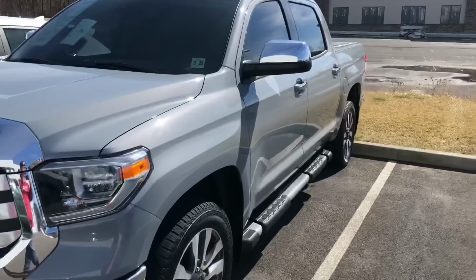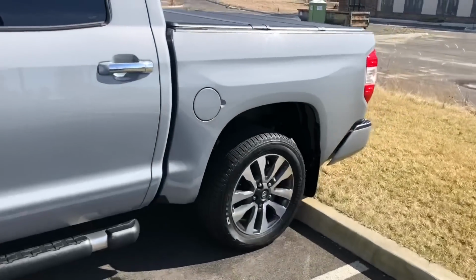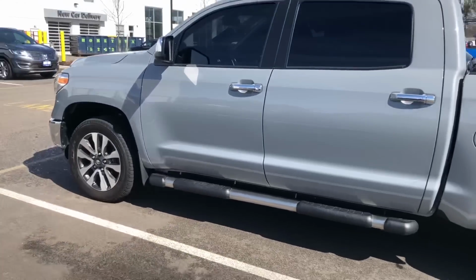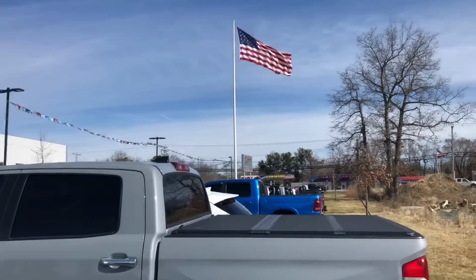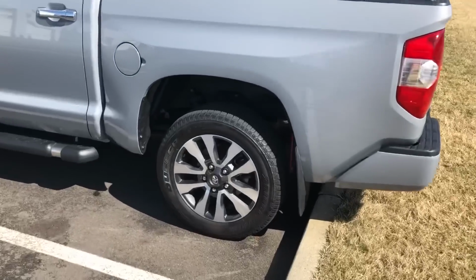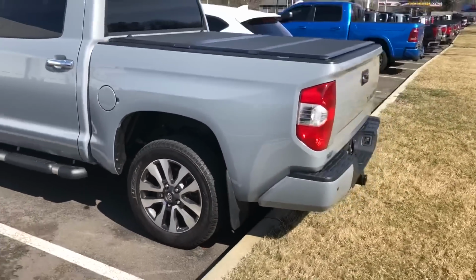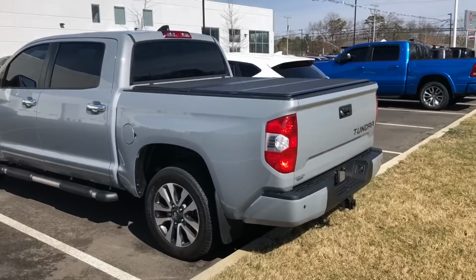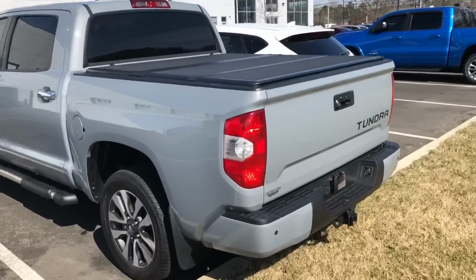It's a beautiful truck. The previous owner tinted out the windows. It's a very clean looking body, clean looking everything. Cement is gorgeous, looks great in the sun. Old Glory flying behind it. This has the TRD sway bar, rear sway bar on it. You can see the red in there. This is obviously a 4x4. Beautiful truck. Oh, so clean.